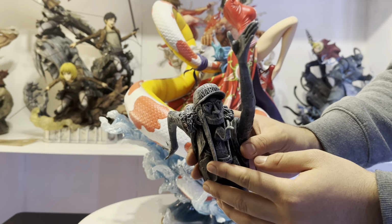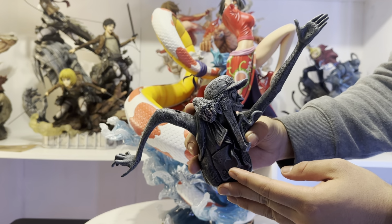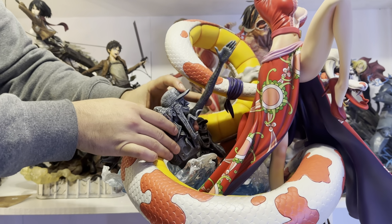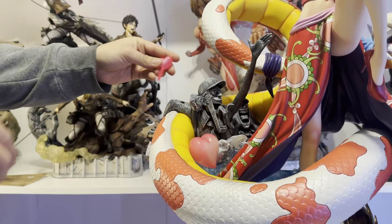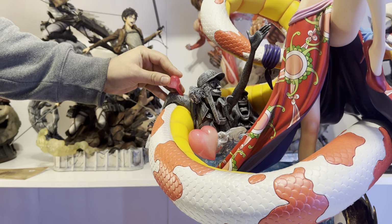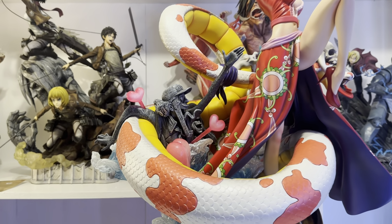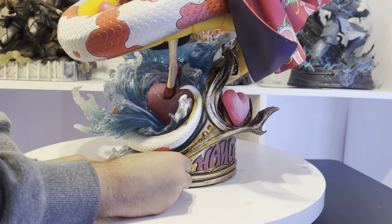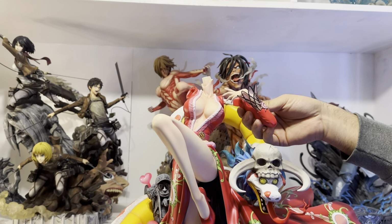So that's pretty cool. This one has a unique pose. I love how it looks. And it's just gonna go over the snake, and then it's gonna click right in. And that one looks pretty good. And then you're just gonna add some more hearts around it, so you have that effect of it turning into stone because of Boa's love. And I think that looks pretty cool. And then again, just a better side. And then we're just going to add more of the design for the base, and then it just clicks right in.